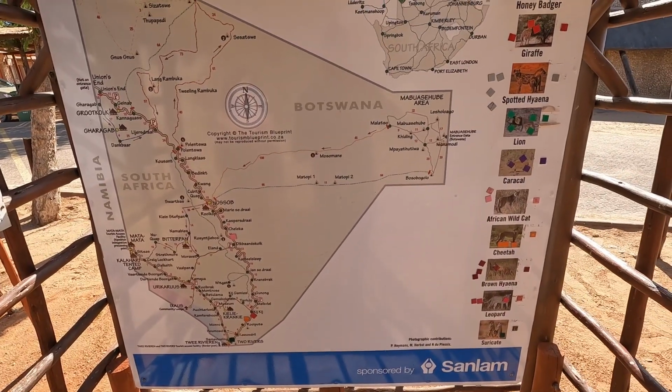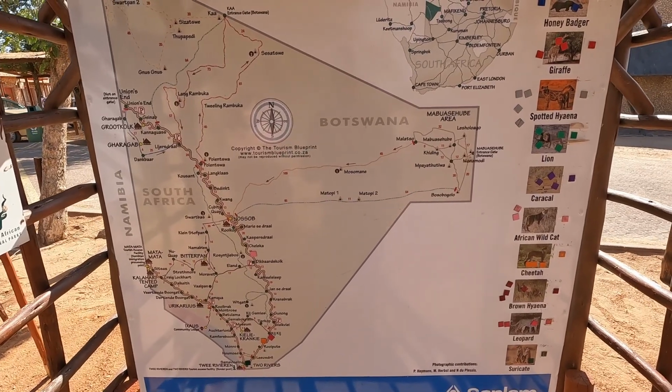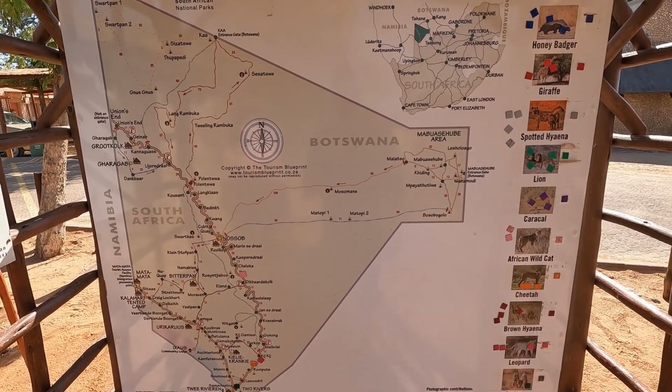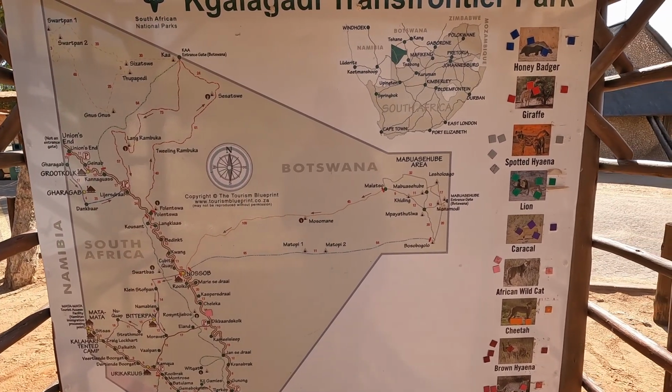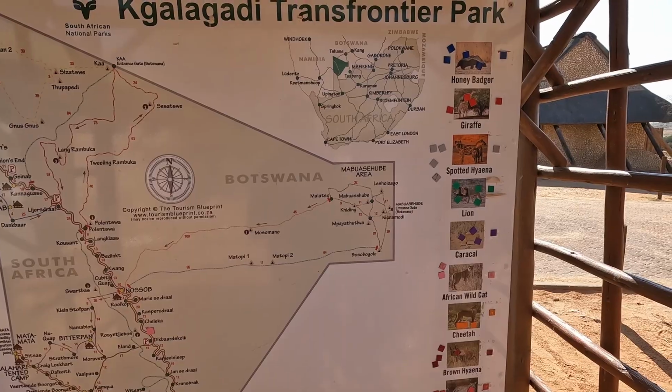Okay guys, here is the sighting board. Now you'll see a lot of these types of boards around all the parks or SANParks in South Africa. So here is the sighting board. You can see various species.